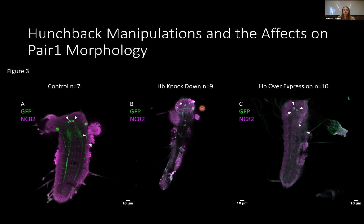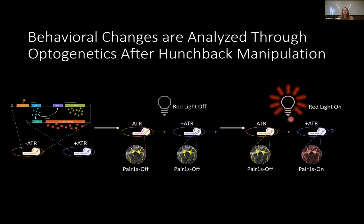With the hunchback knockdown, we were still able to see the two cell bodies. However, the axons weren't able to descend down the side of the neuropil as much. With the hunchback overexpression, we still did see the axons descending down the side of the neuropil, but instead of two pair one neurons, we actually saw three. So these results were really interesting, especially since morphology tends to be related back to the function of these circuits. So we decided to look at the behavioral changes associated with the hunchback knockdown or overexpression.